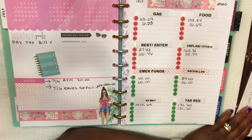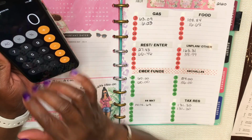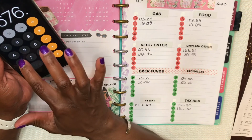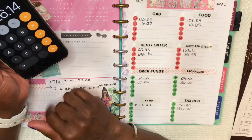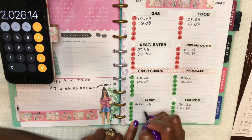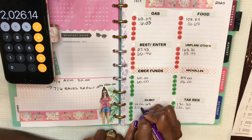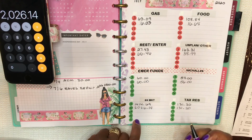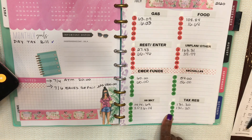So I take that $2,676.14, and I minus the $650 that we need to leave in the account, and that will tell us how much money we put into the money market. So the money market will this week be a deposit of $2,026.14. So that is how we record our expenses and our savings each week.